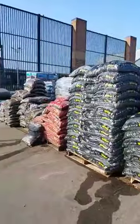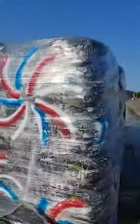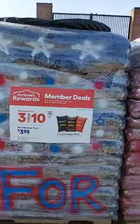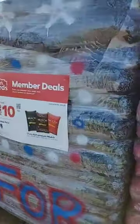They've got black, they've got the red, they've got the brown. 3 for $10 I saw at Lowe's. It's a good deal. It says that's a member price, and then it says non-members $4. But still, any mulch that you're going to be putting down right now is a great time to do it. And actually, I would do so each.